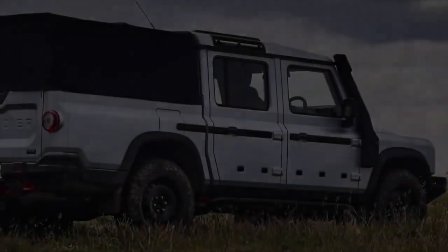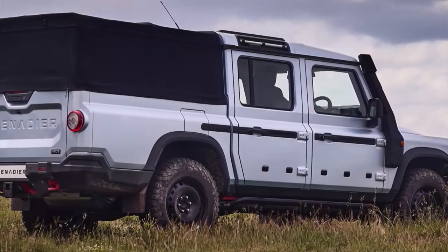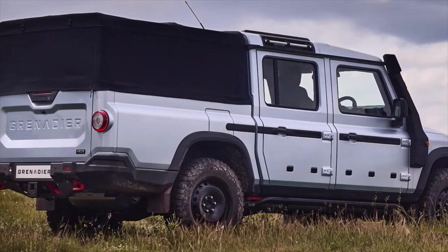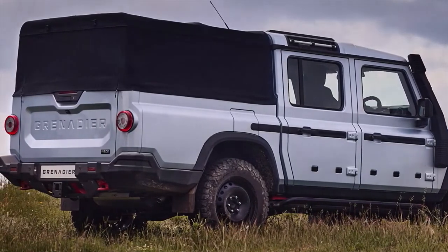Ineos boasts the Quartermaster's class-leading off-road capabilities with 264 mm of ground clearance and an 800 mm wading depth. Its maximum approach, breakover and departure angles are 35.5 degrees, 26.2 degrees, and 22.6 degrees respectively.